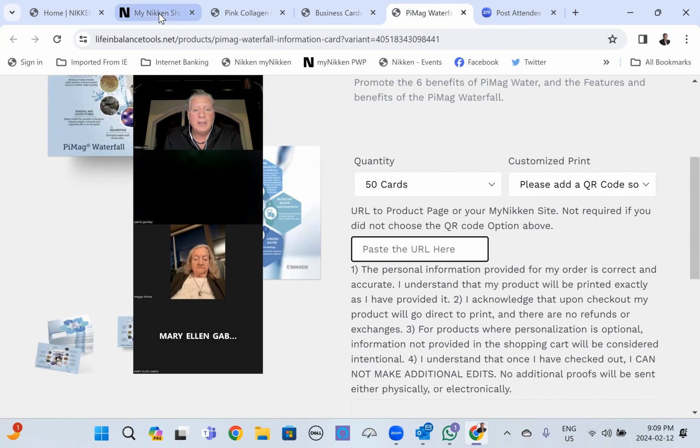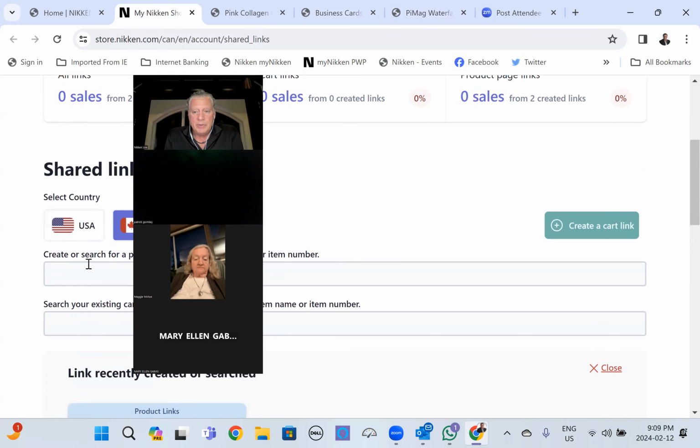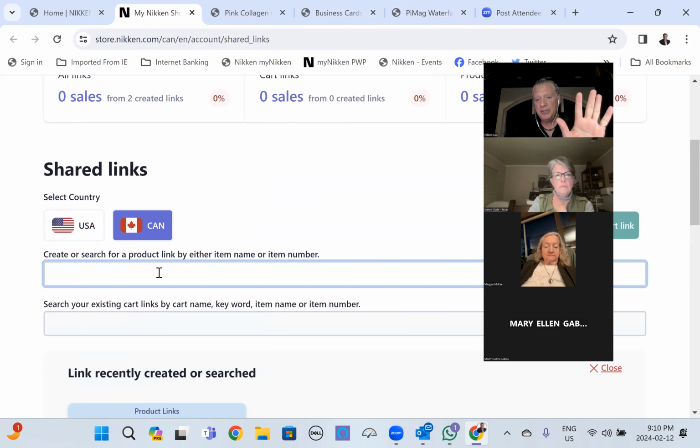In the case of that, we would go to Neekin again, and we would generate a QR code. Let me do that here. The URL that you're pasting, it's the URL. My apologies. Correct. So I'm generating the URL at MyNeekin, and I'm pasting the URL in the URL request to generate a QR code over at Life and Balance. So Life and Balance are the ones who generate the QR codes for your brochure printing, and Neekin generates your URL that you give Life and Balance.